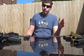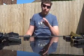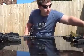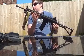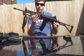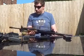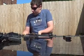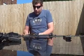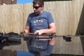Now let's have an example of a poor choice for a starting rifle. This is the Galil ARM. Granted, it's a brilliant rifle. Absolutely the most fun you can have. I just realised I put this on wrong. I bought this for a friend of mine for his first rifle.